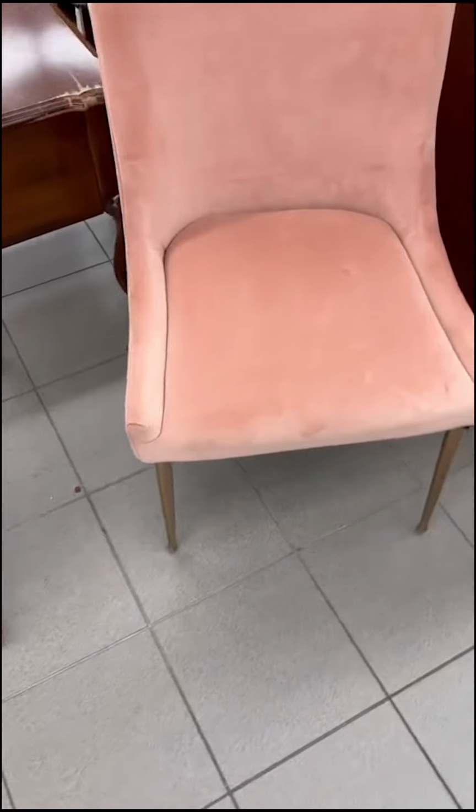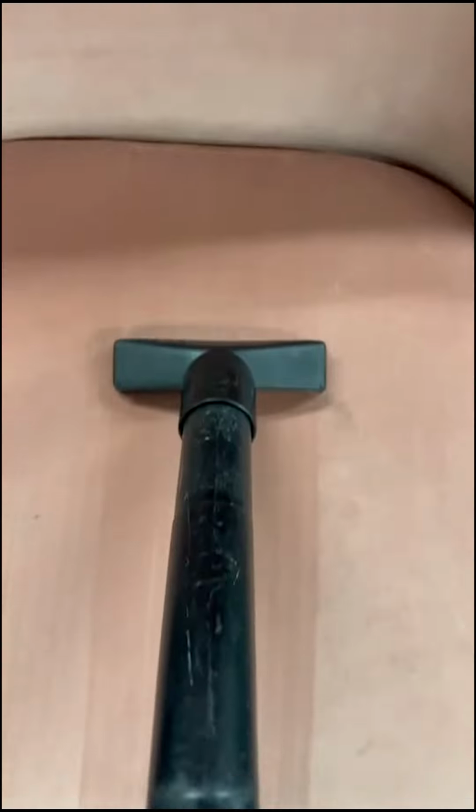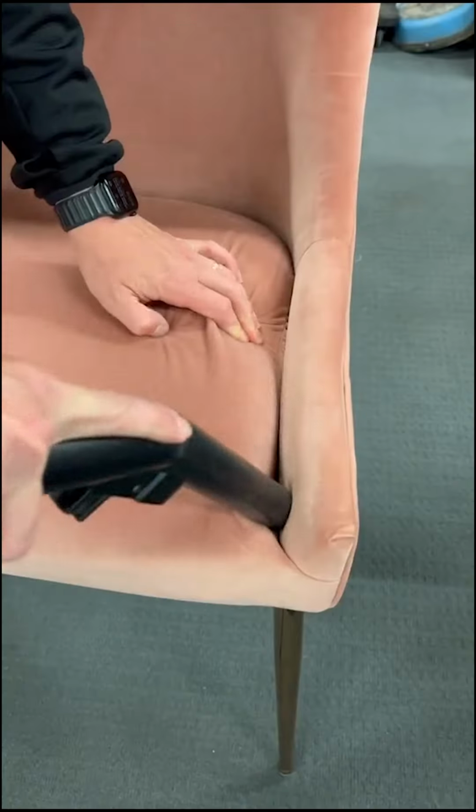Anyone need a chair? I found this pink chair at Goodwill. Overall, it was pretty solid, but it definitely needed a good cleaning. So I had an idea: buy it, clean it, and redonate it.